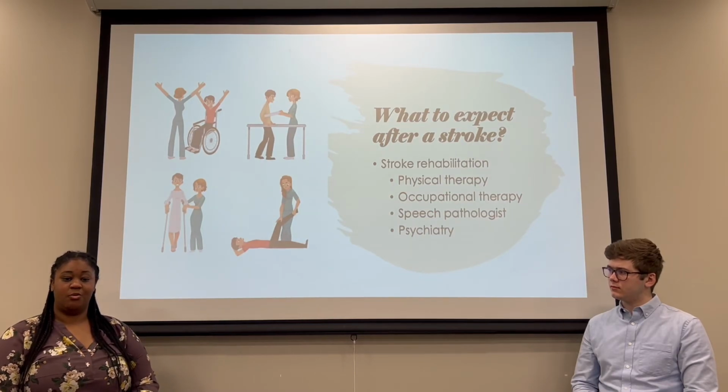Speech therapy, which can help when a stroke results in difficulties forming words or understanding someone else when they're speaking. And mental health counseling. It's common for people to experience depression, anxiety, and other mood changes after a stroke. Therapy, sometimes along with medication, can help ease some of these symptoms.